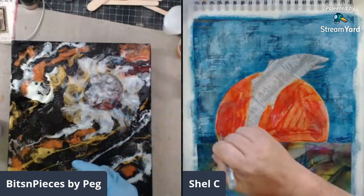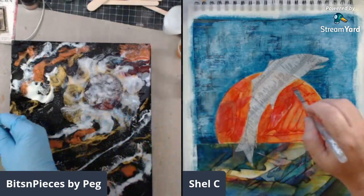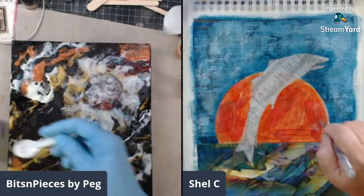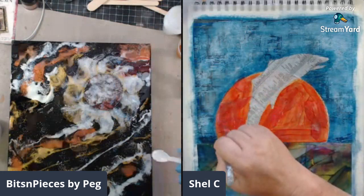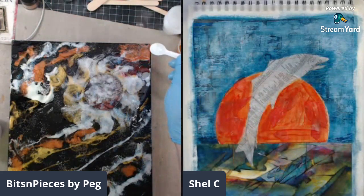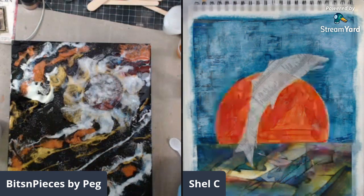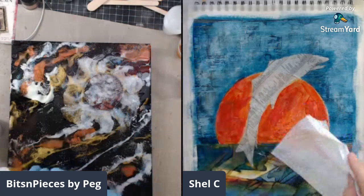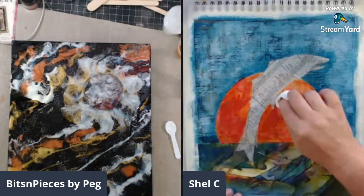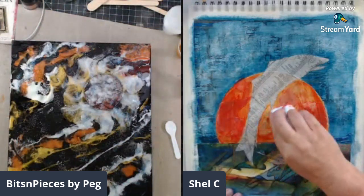Should I have done something about this moon before I actually glued the fish on? Oh. He's in the way. Why are you in the way, fish? So this will add a little more dimension in here. And that's about all it takes. Maybe just a hint in this area too. And I can see I picked the wrong glitter because it's got blue in it, but that's okay. I'll live with it.